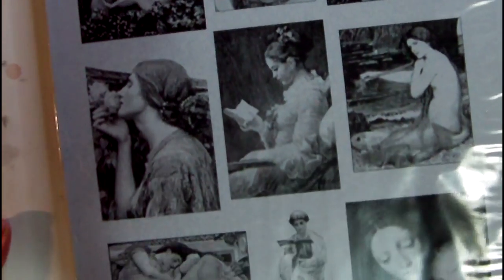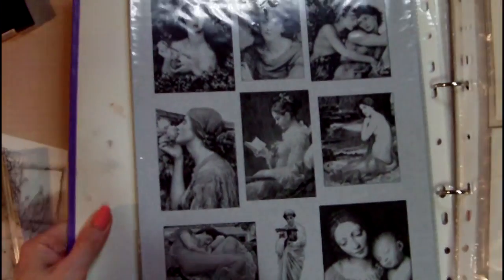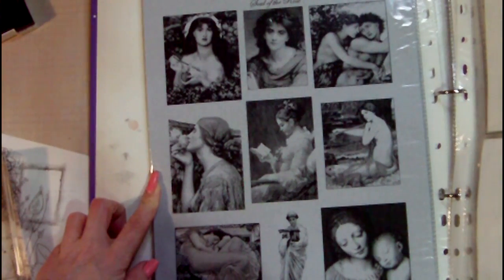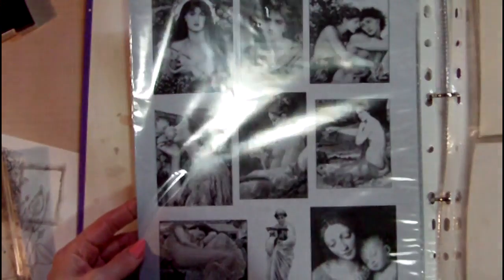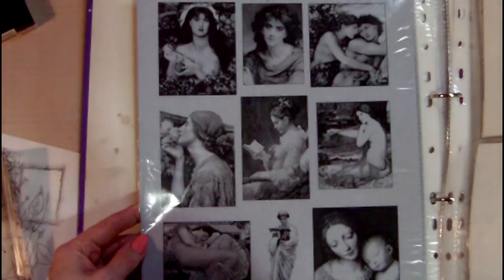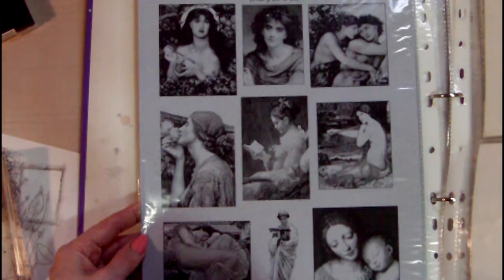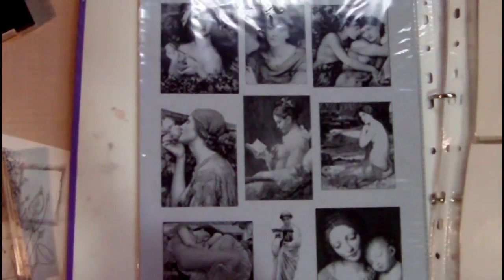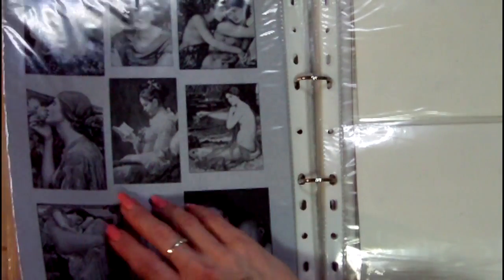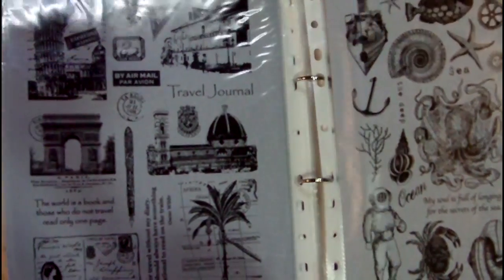These are all from famous paintings. So there's pre-Raphaelite artists, I think, most of them. Waterhouse, Rossetti, a few others. So yeah, I might lose that set actually. I forgot about that one, but all the others I'm definitely keeping. I use them quite a lot.